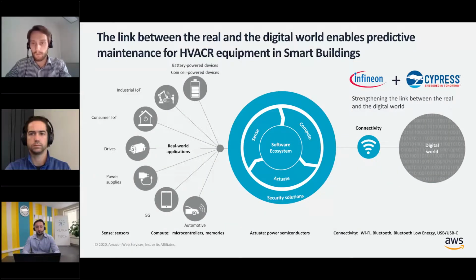Overall, as we showed earlier, we are implementing not only sensor solutions and microcontrollers, but it's also about strengthening the link between the real and the digital world. HVACR devices are examples of real-world applications, along with other applications like Industrial IoT, Consumer IoT, drives, or power supplies. Here, together with a software ecosystem following the circle of sense, compute, actuate in a secure environment and connectivity, we can link these kinds of devices to the digital world. And thanks to the Cypress portfolio, the type of connectivity is also extended to Wi-Fi and Bluetooth solutions, which we are providing for making smarter HVACR equipment of tomorrow.